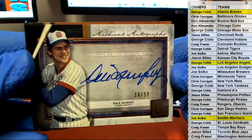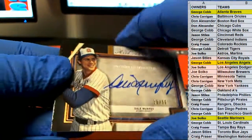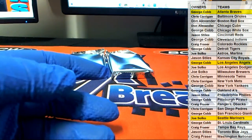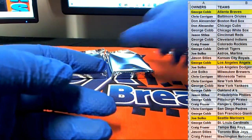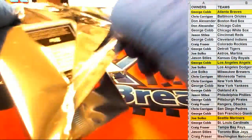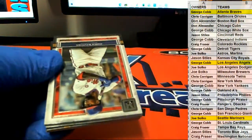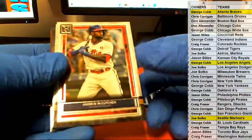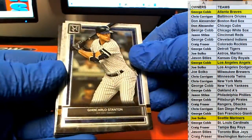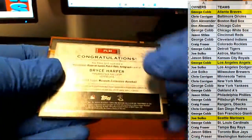George C. Look out. 16 of 50. Beauty. Nice Alvarez rookie. Nice McCutchen. There's Stanton, Yelich. Here we go, Harper.